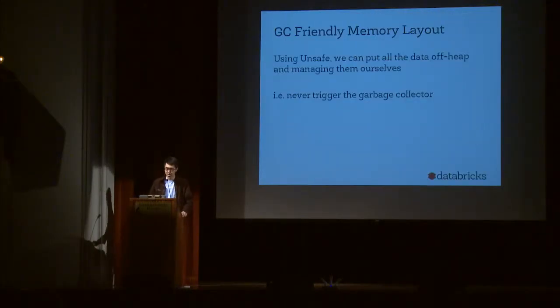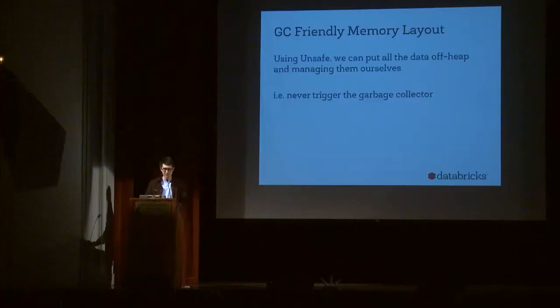So with unsafe and pulling some of the stuff out of the JVM, we essentially observed no GC during our sort benchmark. And this is also coupled with a change I mentioned earlier, that in the network layer, Spark is now managing buffers explicitly rather than relying on the garbage collector. So now both the Spark level and the application level don't allocate any memory from a JVM GC point of view.